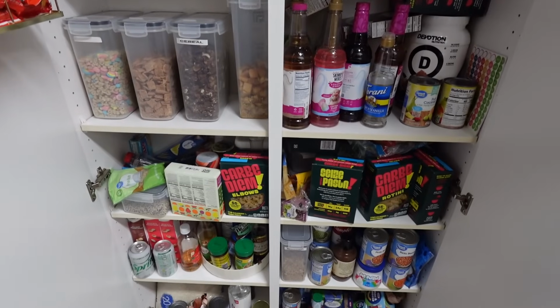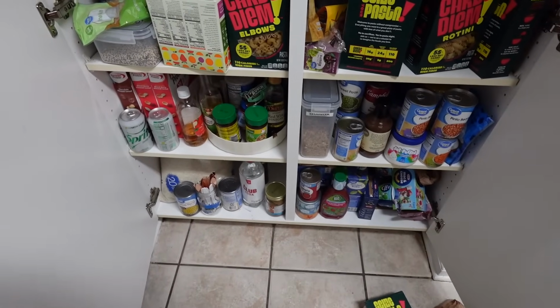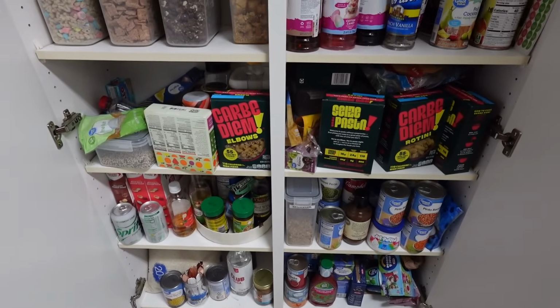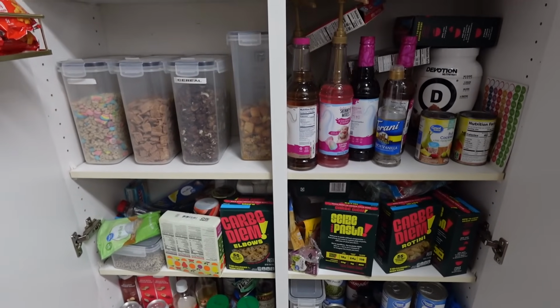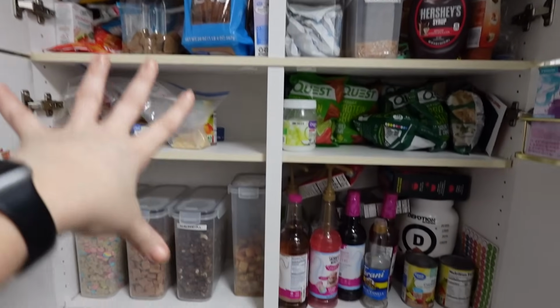It is an absolute wreck. I don't even know what I have down here. I'm very, very excited to get in here and try to organize everything. So I will show you what this looks like when it's done.